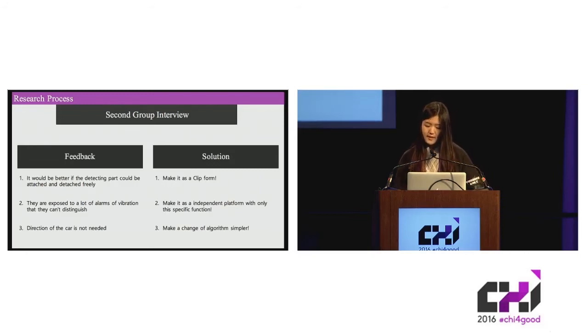Also, they said they are usually exposed to a lot of vibration alarms, so they cannot distinguish the vibration. So we decided to make it an independent platform with only this specific function. Also, we asked them whether they want to know the information of the car direction. However, they said the direction of the car is not needed, so we decided to make the algorithm simpler.